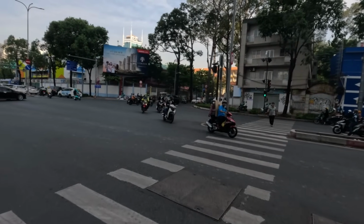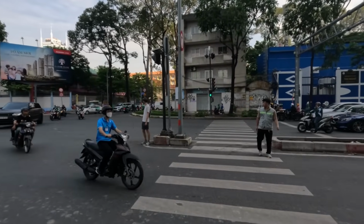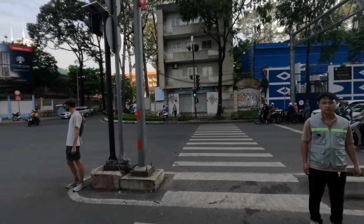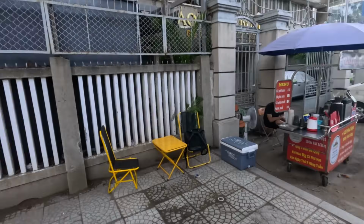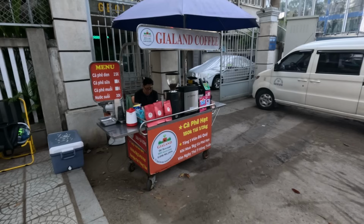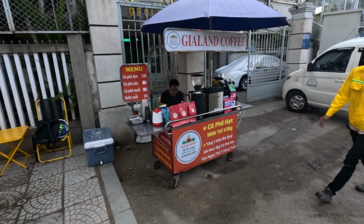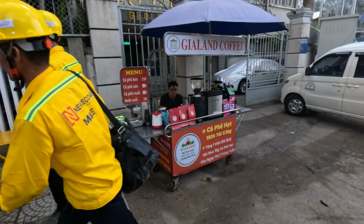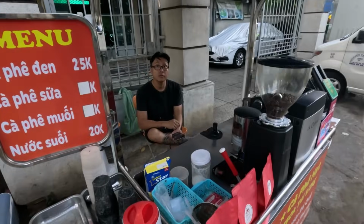There we go. Crosswalk. There we go. But as I was walking towards the entrance, I came across this little coffee stall. 100% natural coffee. I don't know if it's traditional Vietnamese style or what's going on here, but I'm gonna try a cup. Hello.